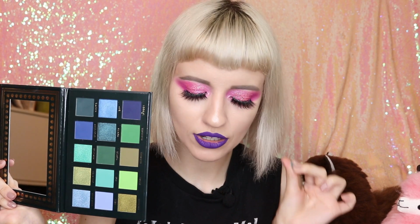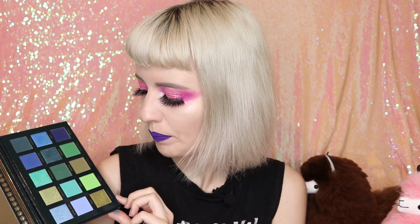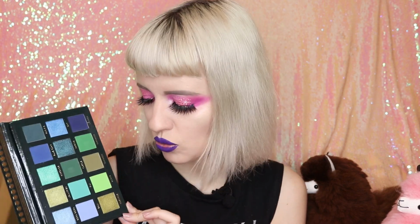If you're looking for a green and blue, not purple, sea-themed palette, get this one. The payoff is amazing, but you have to work with it on a shadow base, on a wet base like P. Louise, or at least some concealer. I would not recommend working on just a bare eyelid. It's not going to stick, but for artistic bright looks, I absolutely recommend this one.